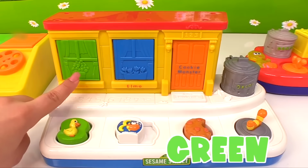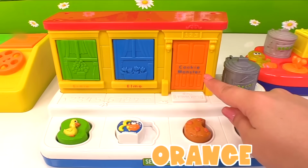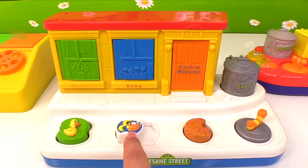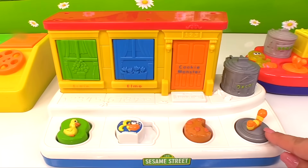We have a green window, a blue window, an orange door, and a silver trash can. The green window has a green button with a yellow rubber ducky. The blue window has a fish bowl with a gold fish in there. The orange door has a chocolate chip cookie. And the silver trash can has Slimy the Worm. Now let's press each of these buttons and see who pops out.